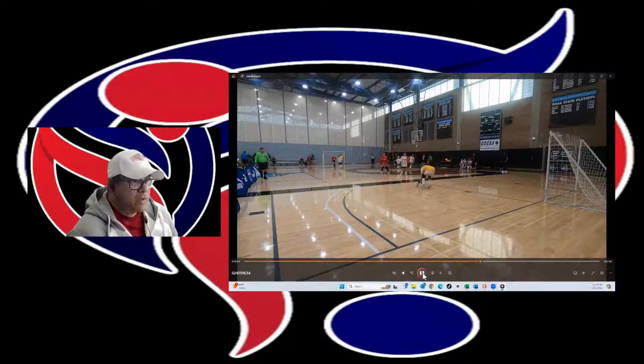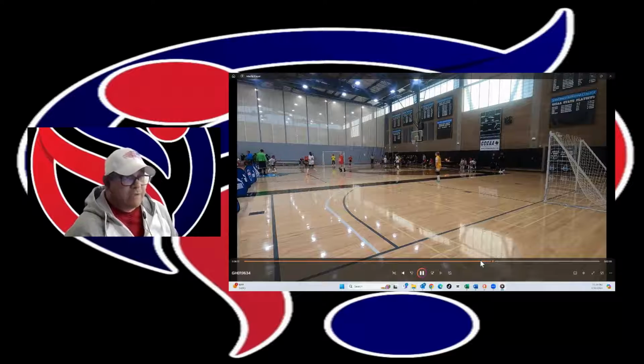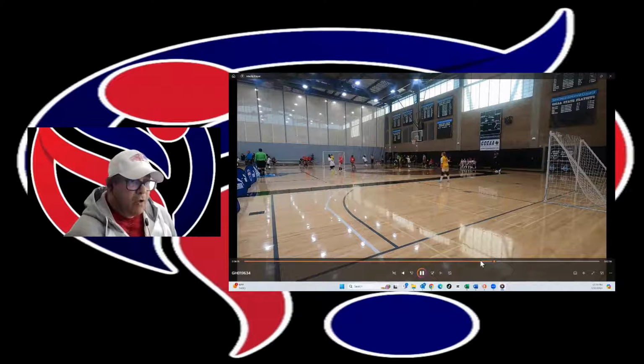Here's where the mistake happened. The goalkeeper gets the ball. White team loses possession. I think I just messed up the spot where what I wanted to show you guys is basically how they are trying to pass the ball and change position. So here, we're just going from here.